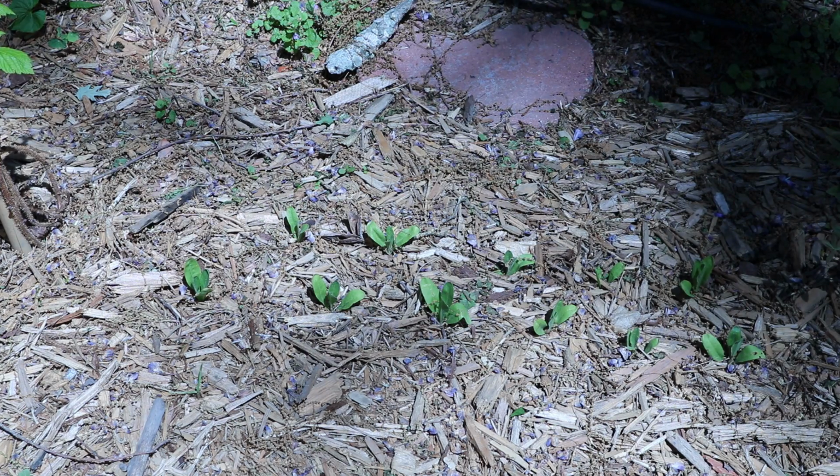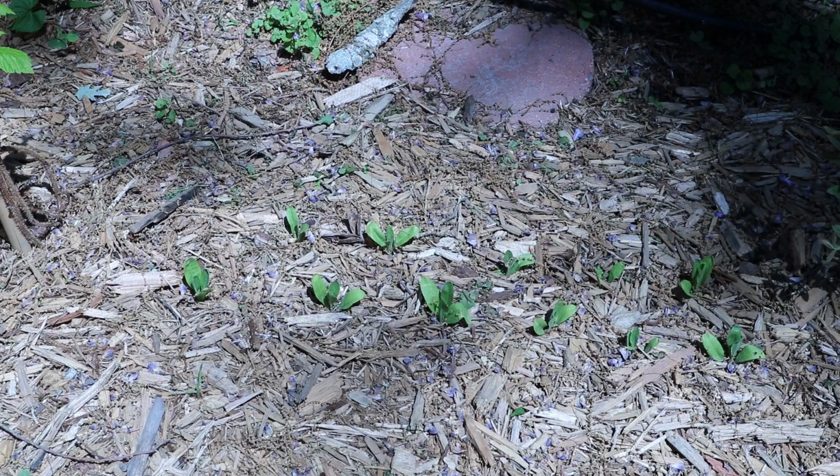So I'm going to see how the calendula does there, whether it likes to be in ground or whether it likes to be in a container better. I'm just really experimenting with the garden, which is always so much fun. Learn what's best for you.